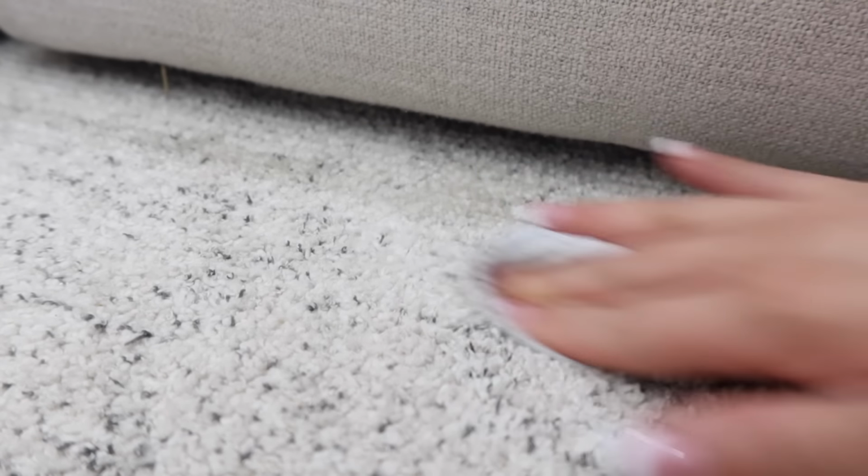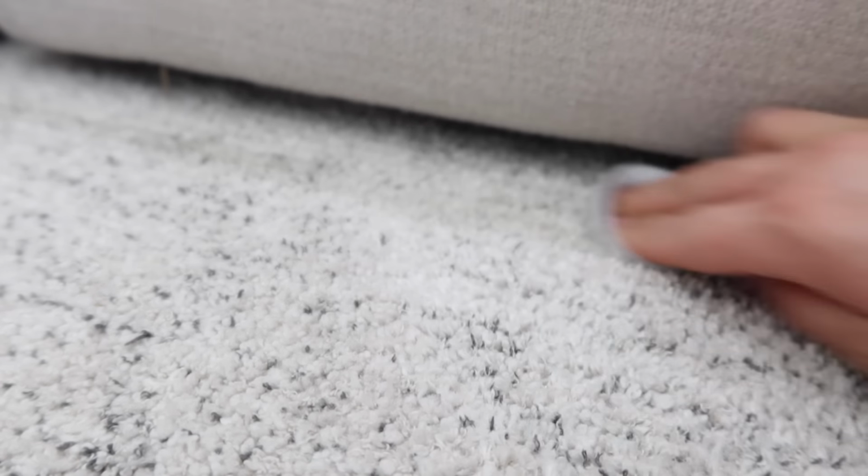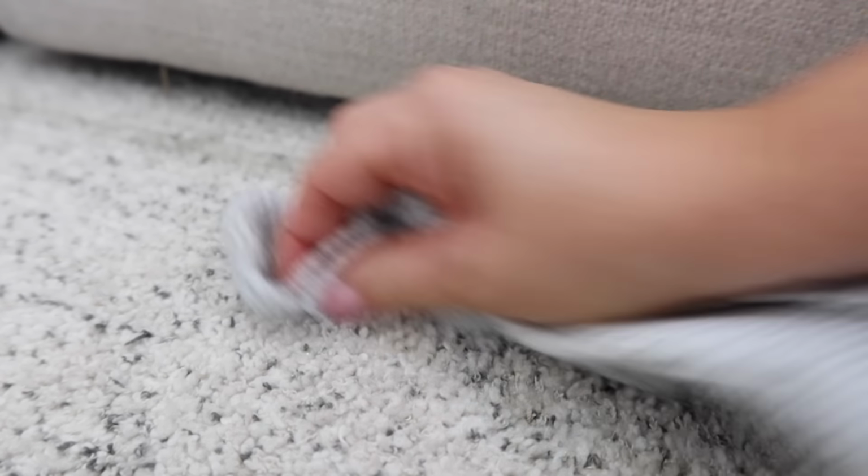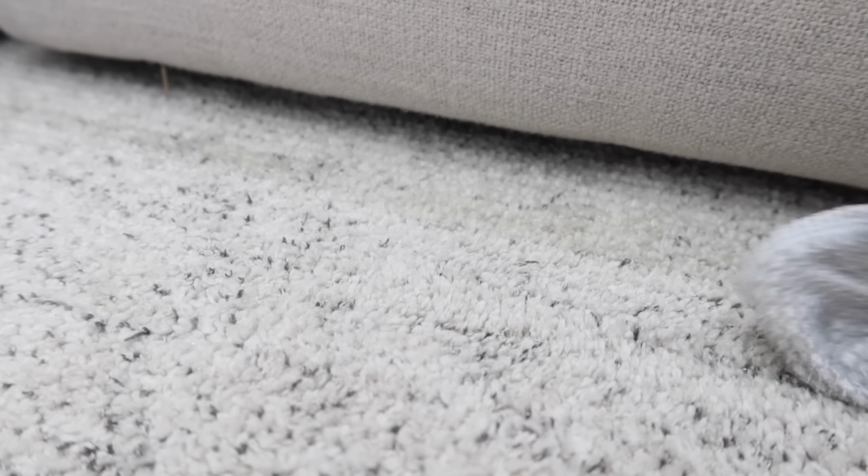So when I say I'm gonna spot clean, this is the way I always spot clean first. Before I pull out any machine or anything that I have to fill up and dump out and clean out, I try this method first because it's just so easy.